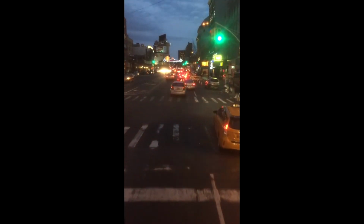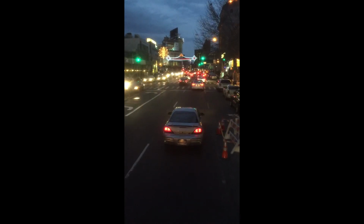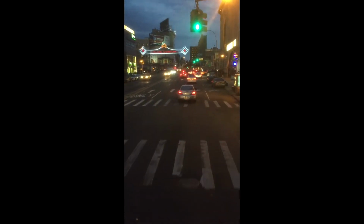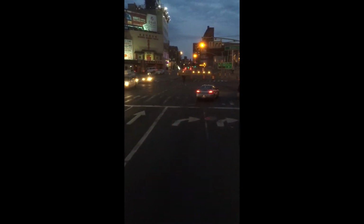But this is the best part of the tour. We're getting close to the bridge. We're headed for the Manhattan Bridge. Nice gateway to the bridge. It's a mess, all these orange construction cones, but gateway to the Manhattan Bridge.